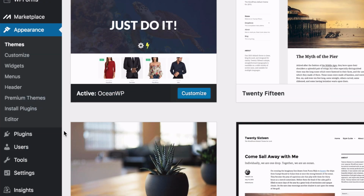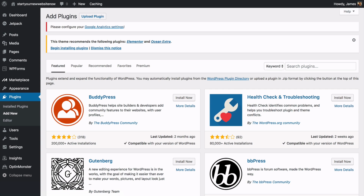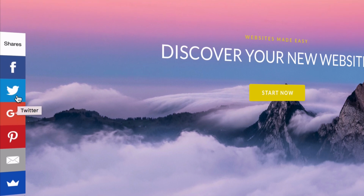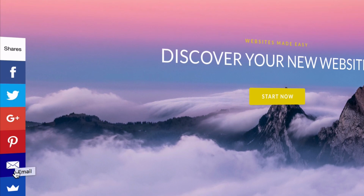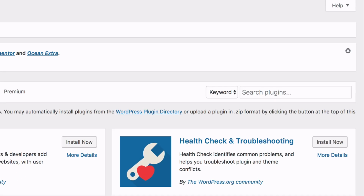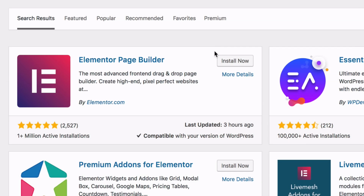On your toolbar, go to Plugins and Add New. A plugin is a little tool which enhances your website. It adds functionality. Plugins can be amazing and they can really boost your website, everything from sharing buttons to making it faster. The plugins you're going to use are called Elementor, Envato Elements, and Contact Form 7. So in the search, type in Elementor. Here it is. So click on Install.